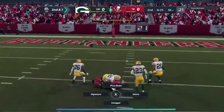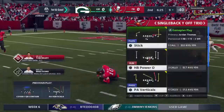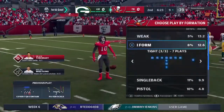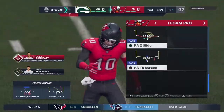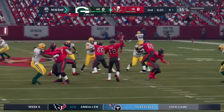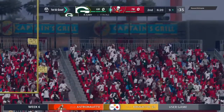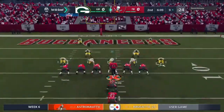It's caught at the 10. And he takes it down deep into Green Bay territory. It's a big play there for the Buccaneers. 54 yards. So first and goal from the 9-yard line.